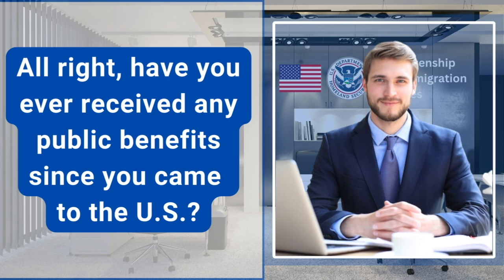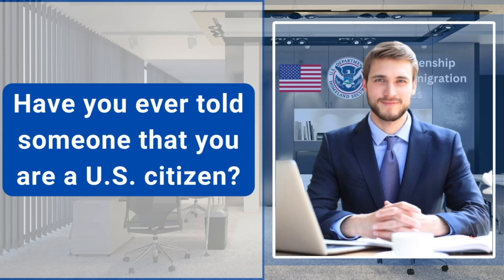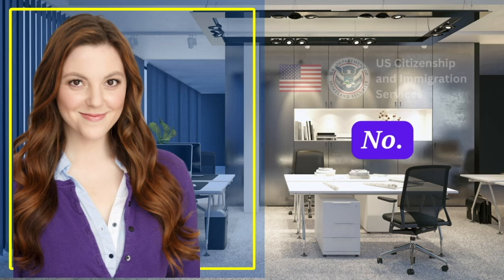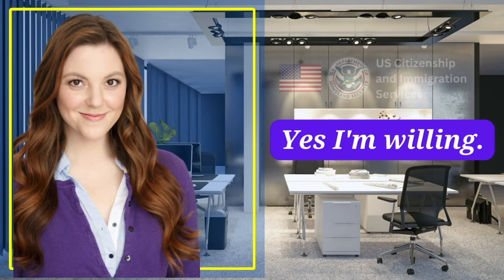All right, have you ever received any public benefits since you came to the U.S.? No, I haven't received any public benefits since I came to the U.S. Have you ever told someone that you are a U.S. citizen? No. If the law requires it, are you willing to bear arms on behalf of the United States? Yes, I'm willing.